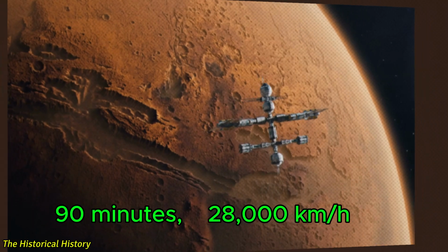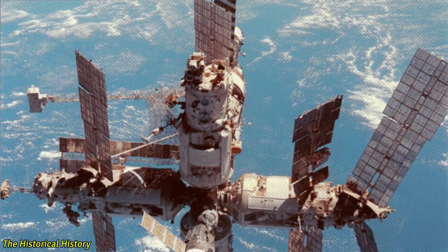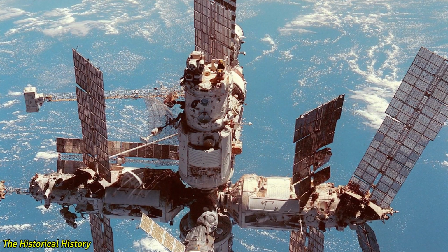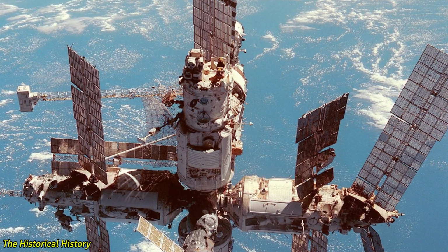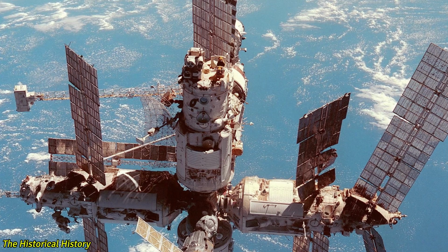What are the main components of the ISS? The International Space Station is a modular spacecraft with several key components that support life, research, and operations in space. Here are its main components.